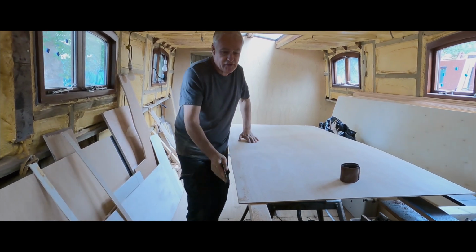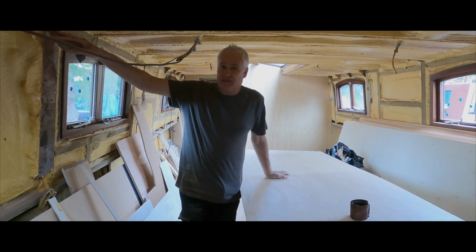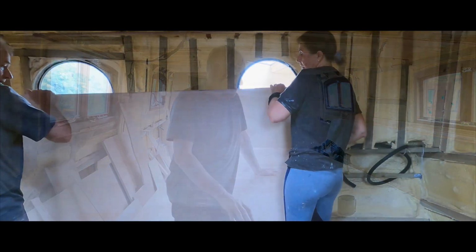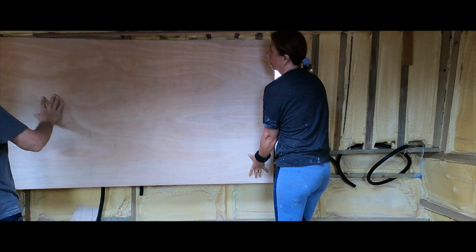So this is the first of the upper section wall panels, which you get covered in white kind of leather and stuff, plastic stuff, and with some foam on it as well, just a little bit.